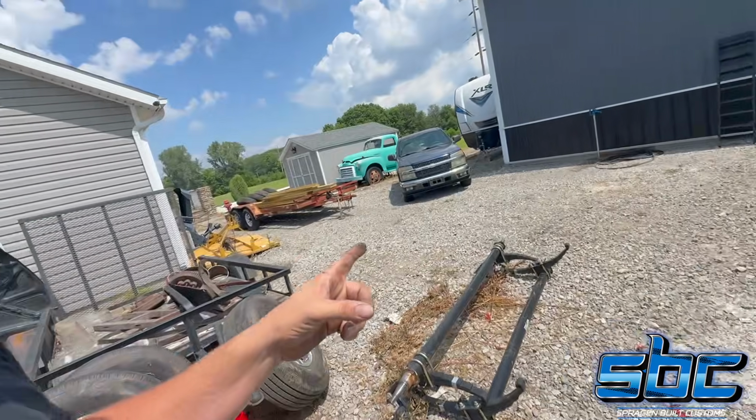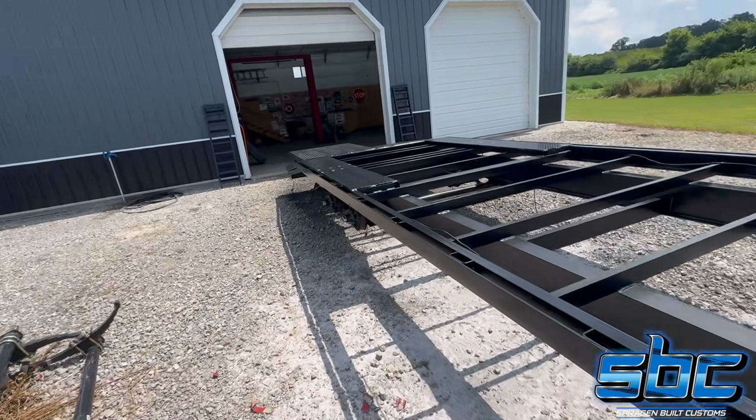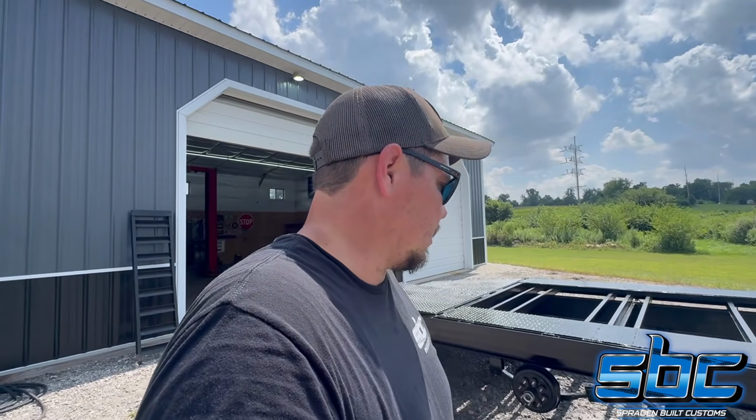And then we're going to put the deck boards on it, which are over there. And so it'll have a nice clean deck and stuff to it. And then I got something cool that I'm going to do to the deck once we get it done. I think it'd be pretty neat. So let's get the wheels and tires on this thing and get it looking like a trailer again.